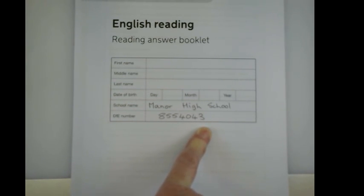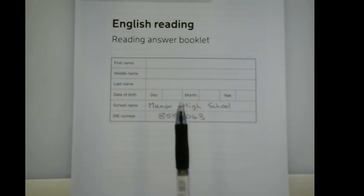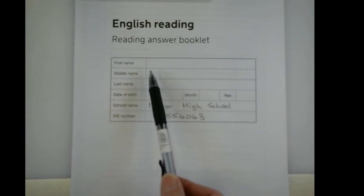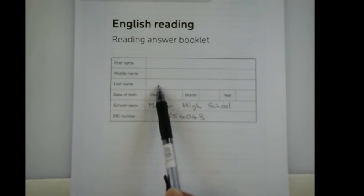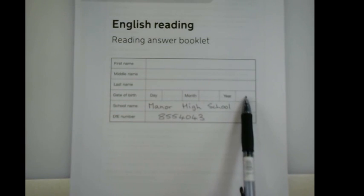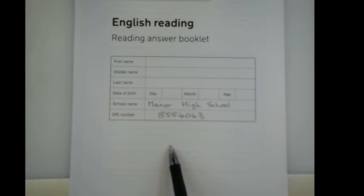8554043. Obviously, I'm not going to fill in my name and date of birth, but can you now, with your black pen on the front of the reading answer booklet, fill in your first name, your middle name, your last name, your date of birth, the day, the month, the year, Manor High School, and then the number 8554043. Can you do that? And then put your pens down, please, so we know everybody's ready to carry on.